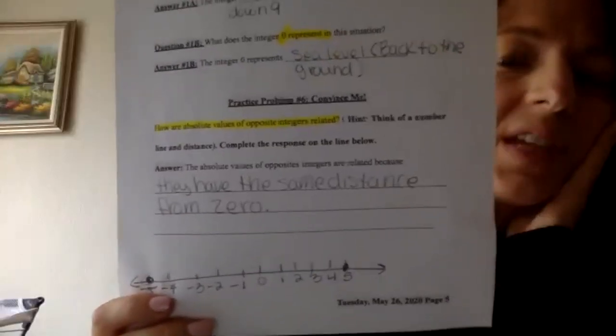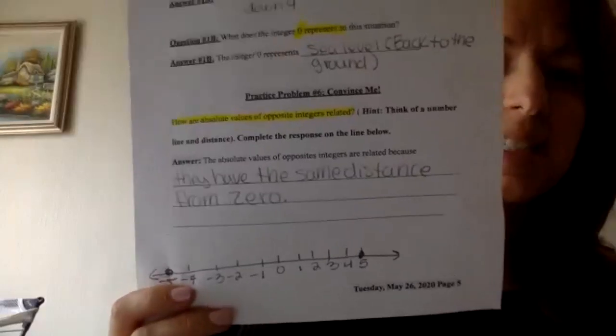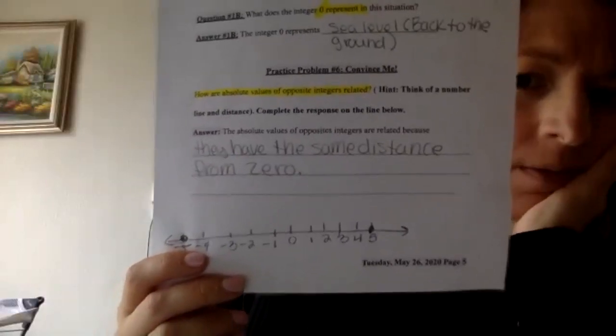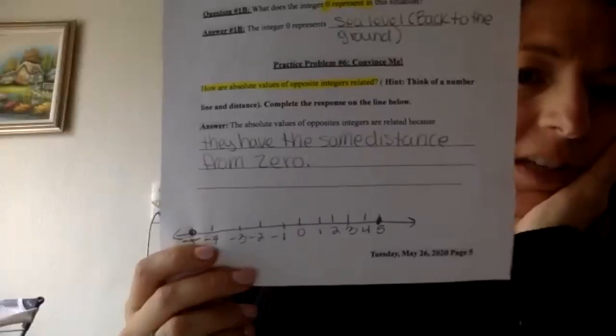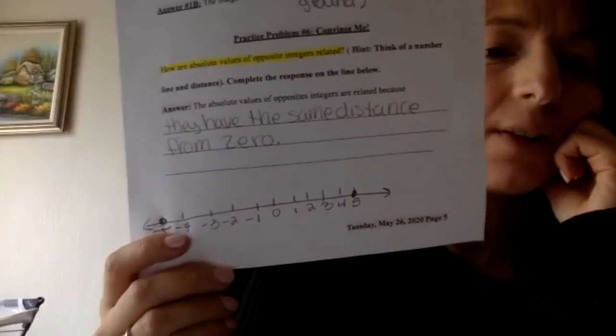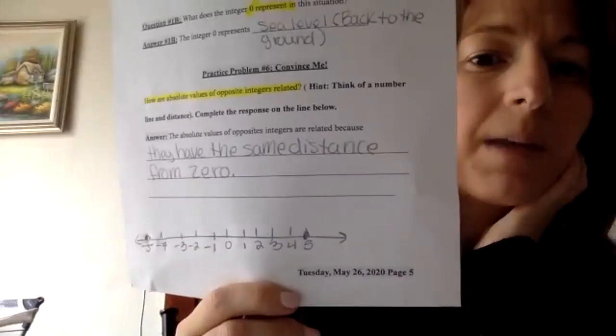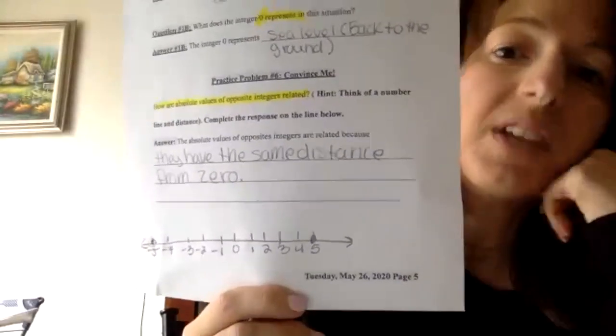So I just want you to see how what we taught you about absolute value and opposites of integers relates to 7th grade math. You have to know the 6th grade basics, and then you're just adding another layer where it's more thinking. Okay? So they have the same distance from 0, right? Because whether it's positive or negative, opposites have the same distance from 0, or the same units from 0, and the absolute values are always the same. Absolute value is always positive because it measures distance, how far a number is from 0.